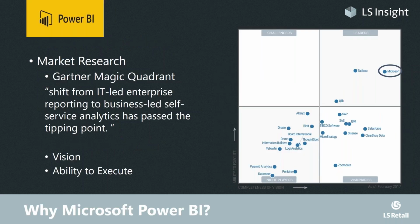You might ask, why Microsoft Power BI? We did some research, and we looked at, for example, the market research by Gartner Group, where they put Microsoft in the magic quadrant. This picture on the right shows you the classification, and this is measured by vision. What visions do they see for the future, and ability to execute this vision. You see that Microsoft is at the top and to the most right, which is the highest ranking place according to the competitors on this picture.